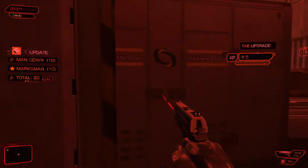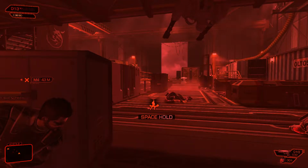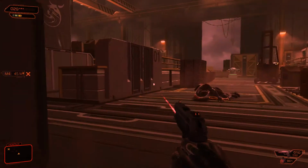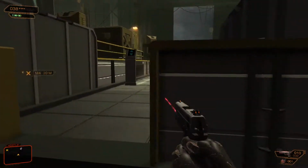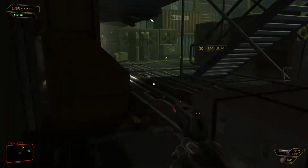Oh Jesus! There's a turret! And I'm almost dead. It's okay, a turret isn't really too much of a problem. I should be able to just... Yeah, go right past it. I do have lots of grenades in case I do need to take that thing out.